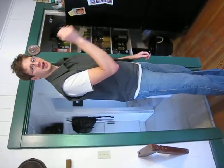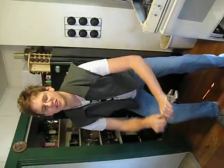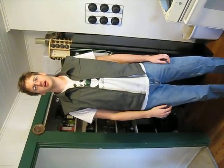This is a rancher hammering. This is a rancher twisting pipes. This is a rancher herding cows. This is a rancher walking out of the room.